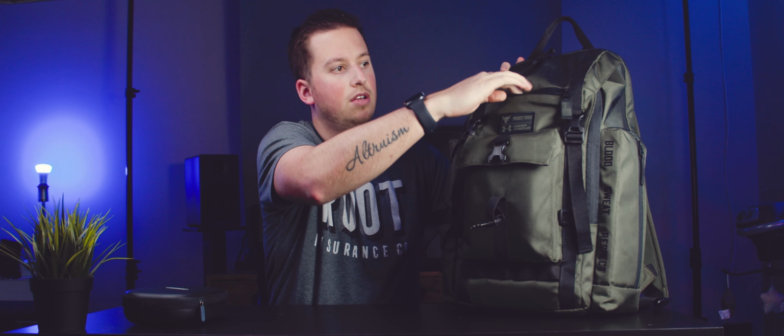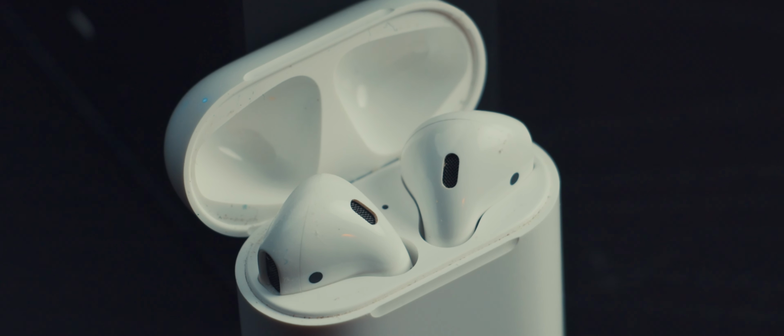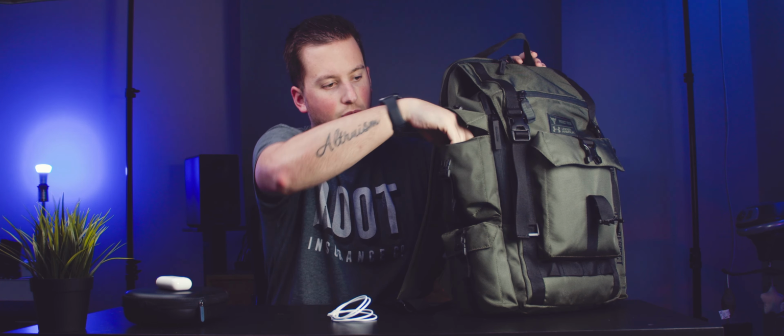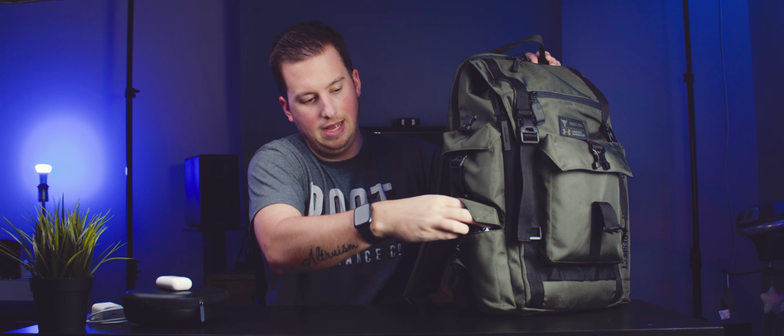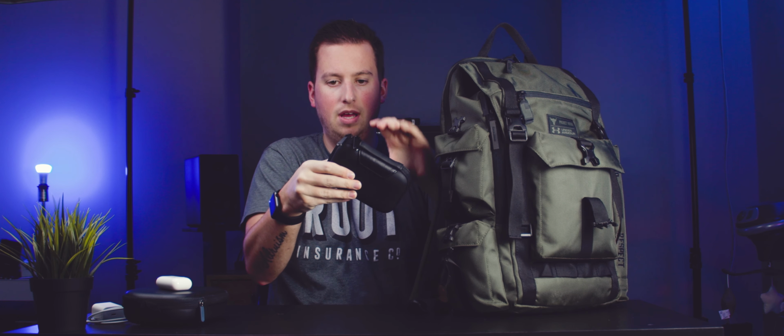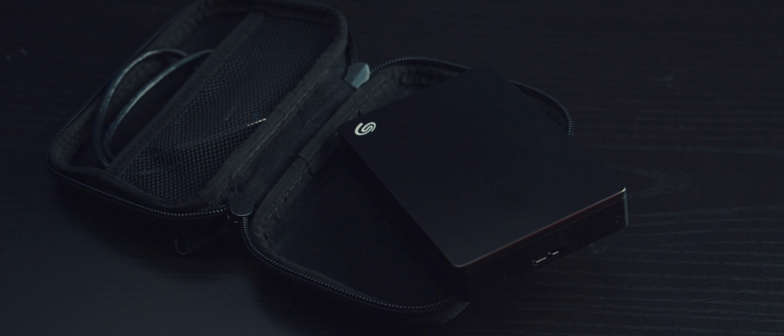Sticking along to the exterior here, we got a small compartment up front. In here I have various stuff. Of course, AirPods. Don't go anywhere without that. Have an iPad Pro charger, pretty much ready to go. And down below here, I have a case which has a 4 terabyte Seagate drive.